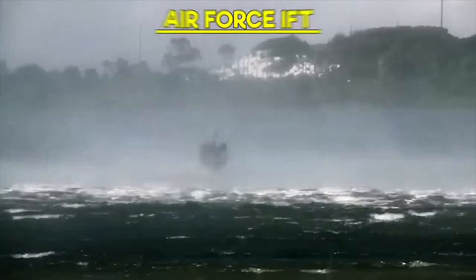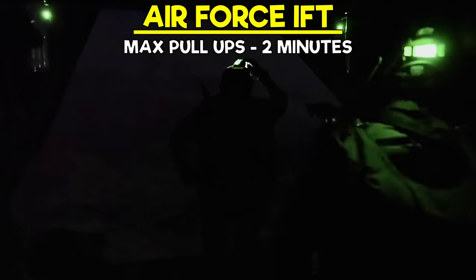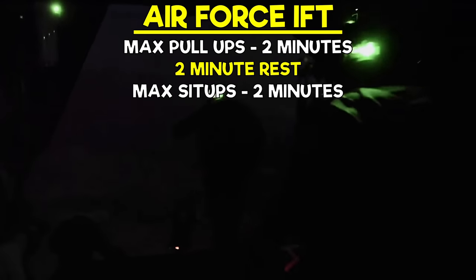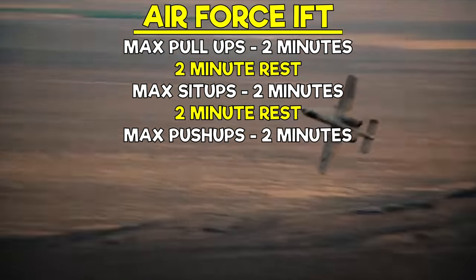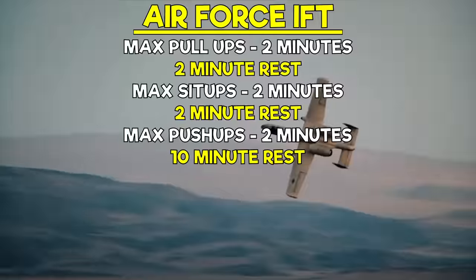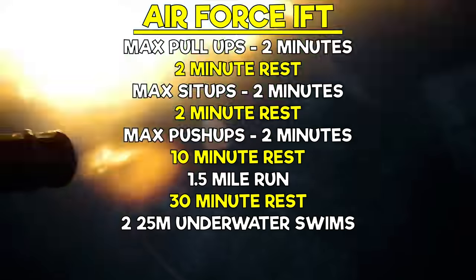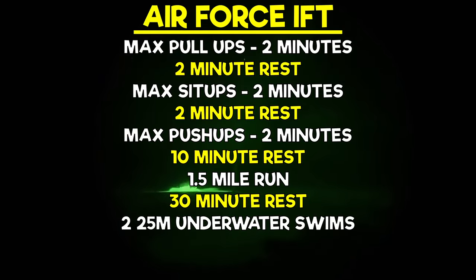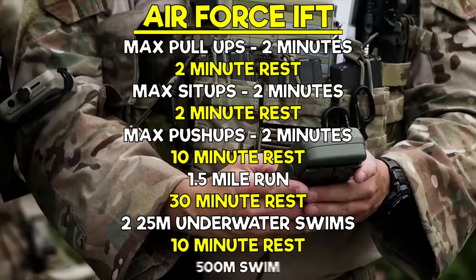In order, the IFT consists of a max set of pull-ups in 2 minutes, then a 2 minutes rest, max set of sit-ups in 2 minutes, then a 2 minutes rest, max set of push-ups in 2 minutes, then a 10 minutes rest, a mile and a half run, then a 30 minutes rest, 2 25 meter underwater swims with a 3 minute rest in between, then a 10 minutes rest, and ends with a 500 meter swim.